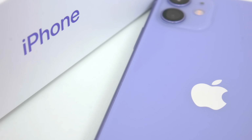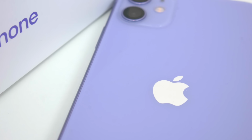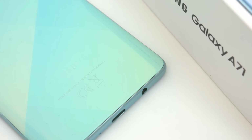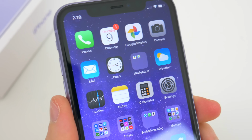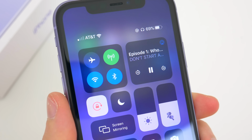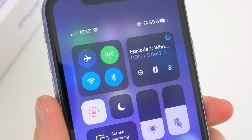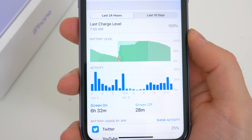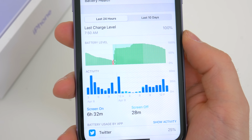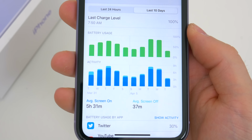When it comes to battery capacity and battery life, the iPhone 11 has just a 3110 mAh battery inside, while the A71 packs a 4500 mAh capacity battery. But like I explained with the software, you're once again dealing with phones that are optimized differently and that perform differently. While the iPhone 11 does have a significantly smaller battery, it's a phone that has no problem lasting a full day and then some, and that's also the case with the A71 as well.